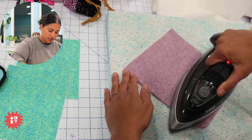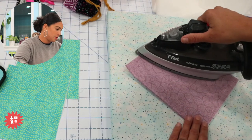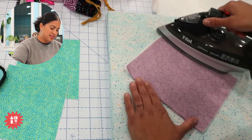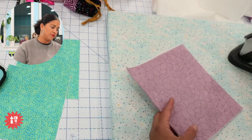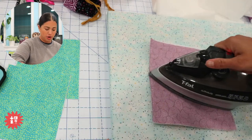This one, I don't even need steam. This iron gets super hot. All right. So Maureen is asking, I have fashion fuse. Can I use it in place of the light fusible batting for the sandy foam pouch? You can. That's one project where you absolutely can.